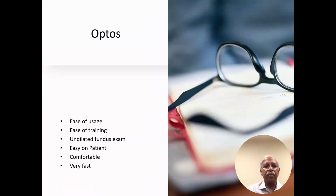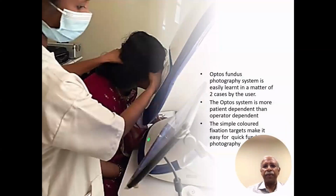Even they are able to pick up very rapidly, within half a day, maximum 1 day, how to use this Optos. It's easy on the patient, no fundus, no dilation necessary, very comfortable to the patient, and extremely fast. You would have an odd patient who would need some amount of help to get the focus point in. A simple colored fixation target makes it very comfortable to the patient and very quick.